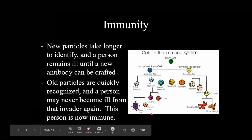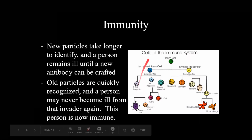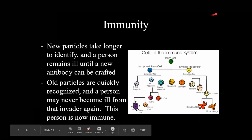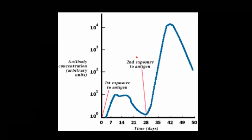Okay, so before we move on, does anybody have any questions, concerns, thoughts about antibodies, antigens, or how they work in order to develop immunity? All right, if not, then we will keep moving on.